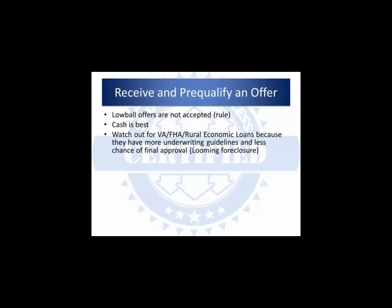So if you receive an offer, you get an incoming offer, okay? Watch out if it's VA or FHA and rural EC because what happens is that a lot of times there are repairs that need to be done to the house, etc. I'm not talking about if this is an FHA short sale. I'm talking about if the incoming buyer is using a VA, FHA, or rural EC loan. Just be careful because if you know that there's a railing missing on the back deck or there's a hole in the back deck, the bank's not going to go and fix these things before the short sale. It's going to be sold as is normally. Yes, there are exceptions to that rule, but I concentrate on the rule.